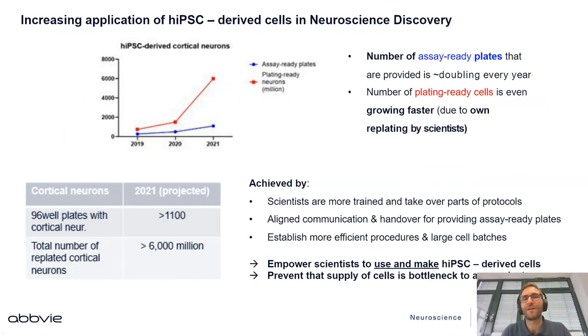And to give you an example, I think we can really show that this was achieved quite well. You can see here on this graph, this is just on the example of the iPSC-derived cortical neurons as one of the cell types that we regularly generate from iPS cells. You have in blue the number of cells, here in millions, that are plated on assay-ready plates so that scientists can directly perform their experiments. But in red, the number of plating-ready neurons that were generated. And you can see that these are more and that these are even increasing more strongly compared to the blue line. And how is this?